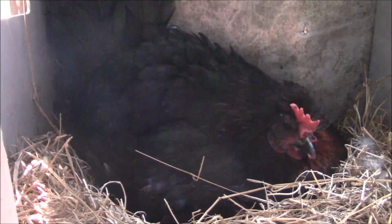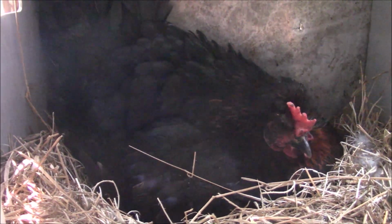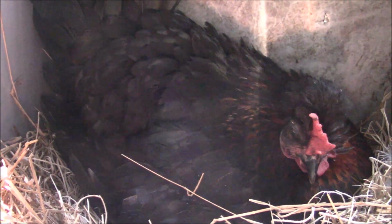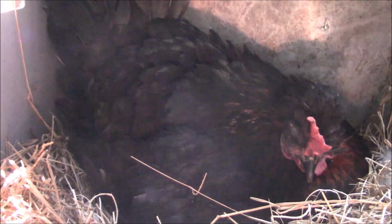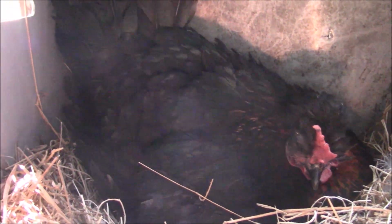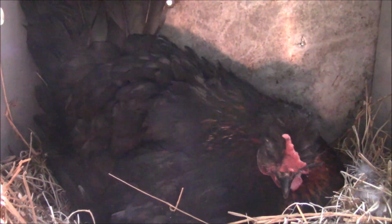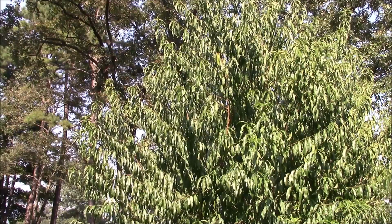Good morning, number 2. I do want to get into those eggs and mark them today at some point, though. So if I don't catch you getting off the nest for a little while, I may have to bug you. All right, have a good one, number 2. It's going to be a little bit cooler today.